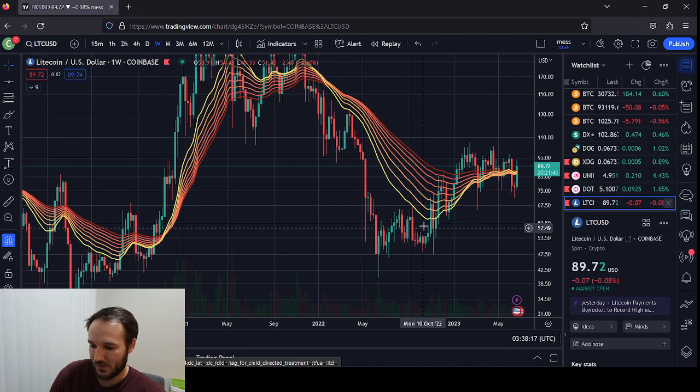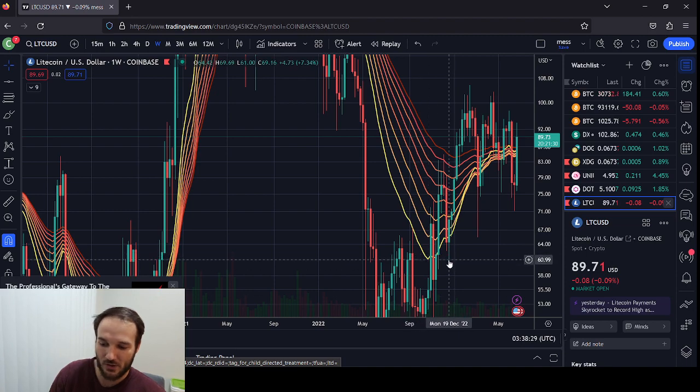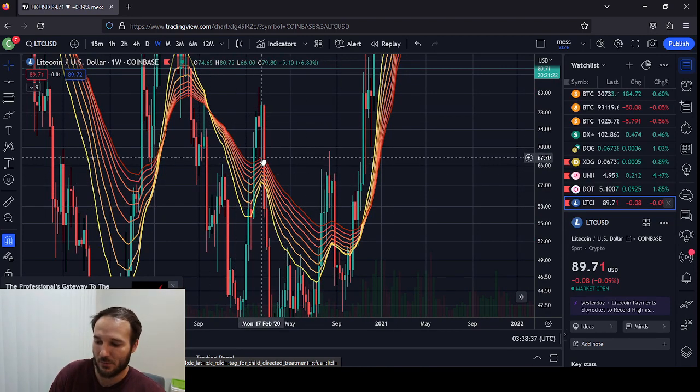Let's see. CC. I mean, here, for example, right? You've got your low on the ribbon, the yellow right there, and look, you bounced off of this exact same area. Bounced off it right here. It was another higher low for you there. On the red line, right? Because now it's flipped to the downside. The red line would be your resistance. You kind of got resistance here.